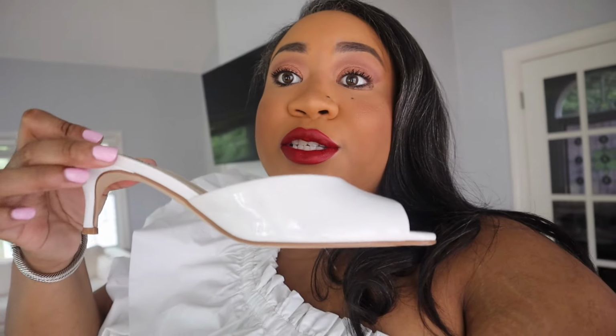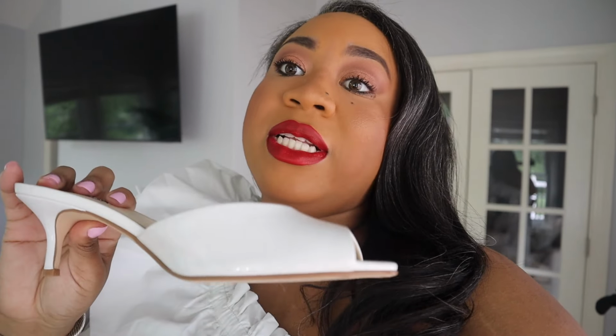This is Pat McGrath Elson on the lips. These are the shoes. I purchased these at Nordstrom for like $47. I wanted something really low that I could prance around in all day because the event is like 5 hours. But yeah, I would say to go half a size down in these. I got a 9.5 and I'm like a 9.5 to 10.